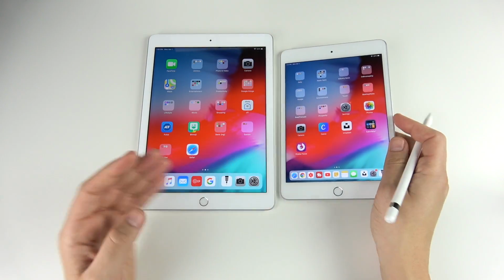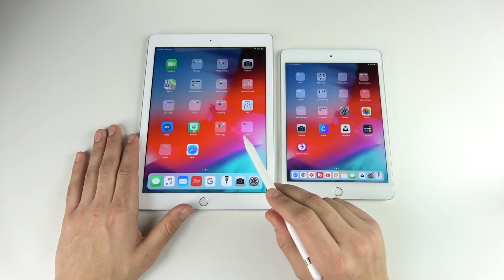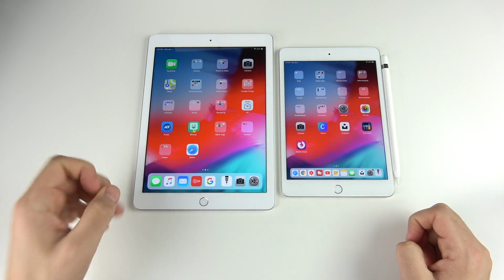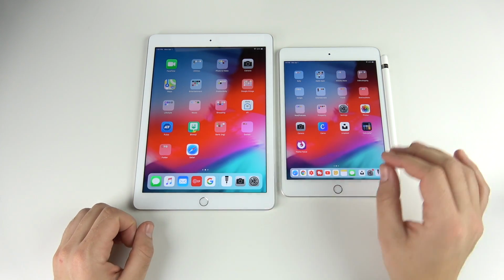And that's about it. Those are my reasons why I think the iPad mini is the better buy. But again, if you're a student, the 2018 iPad is still the better buy. So yes, which one would you go with? The 2018 iPad or the 2019 iPad mini 5th generation?